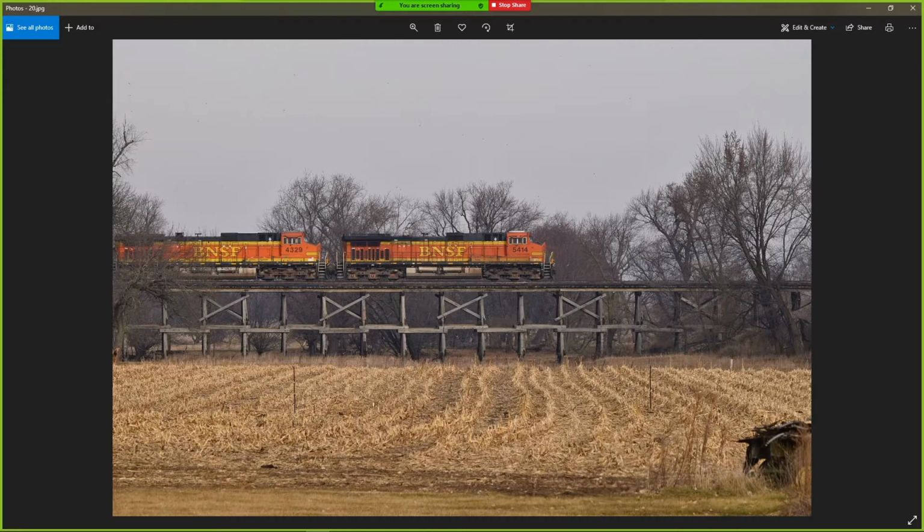But this is a neat bridge. I would guess this is still the largest wooden bridge intact in Iowa on this line, but I'm not sure. It is a pretty big structure, and I'm sure it'll be replaced at some point, but it's one of these get your pictures while you can. Oh, yeah, definitely, I would say.